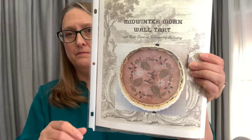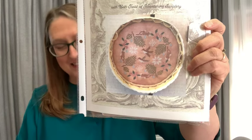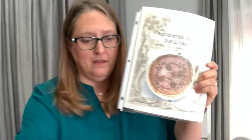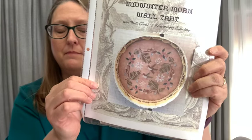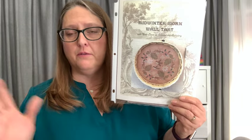So the last class that I'm going to take is Beth Twist with Heart String Samplery. It's called Midwinter Morn Wall Quilt. And I love this design. It's so sweet. The little birds, and it's got kind of the same little pine branches from the Go Tell It on the Mountain that I've been working on. Love the snowflakes, and I don't know if this is mistletoe, what that is, but anyway, love those designs. I love the pink background. It's just so soft and beautiful, and something that I can carry into winter, all through winter.